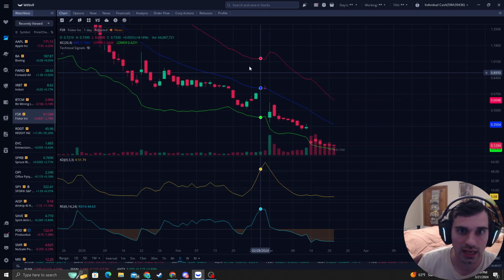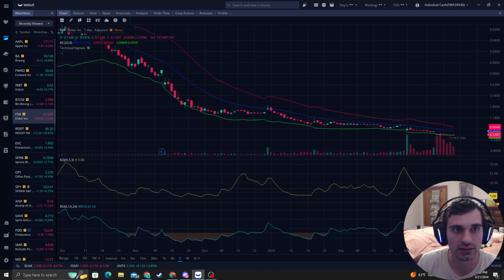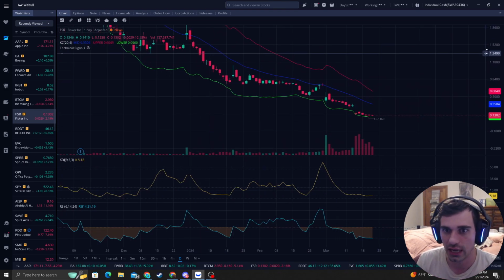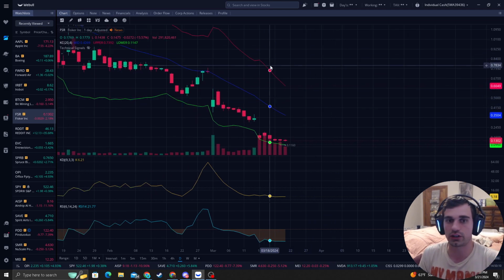It will touch it. Over 2 months is just extremely rare. You will not see situations like this, over 2 months in like 2 weeks. Usually a month and some change is what I'm looking at. So now let's look at the current price action.